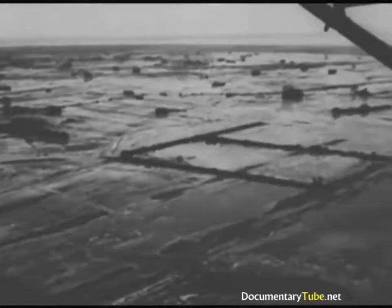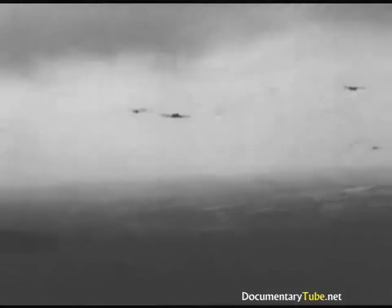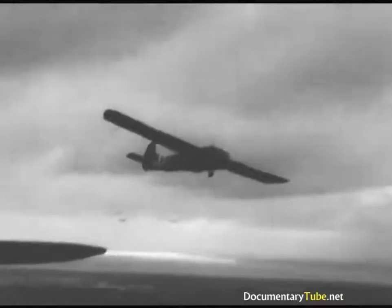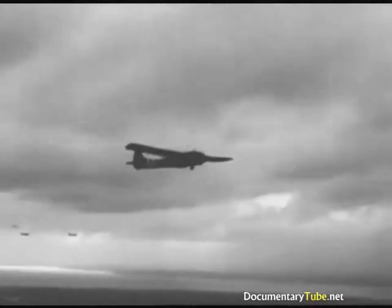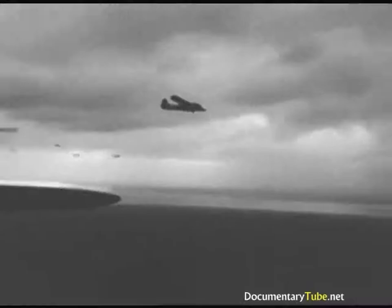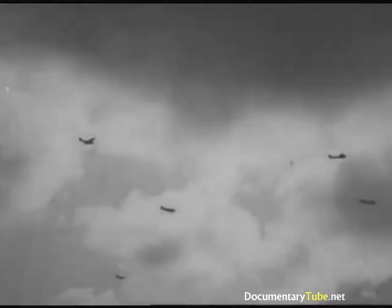These are areas flooded by the Germans. Parachutes and gliders from the previous serials. The gliders cut loose from their tow planes. We have fighter cover all the way to the landing zone. Not even a lone German fighter was able to sneak through.